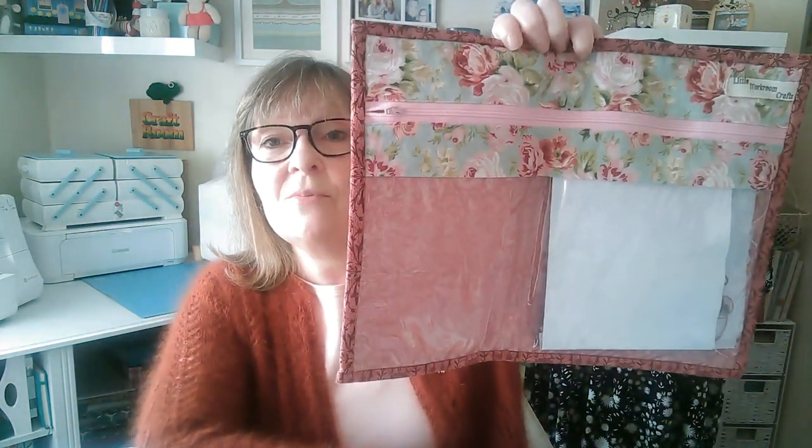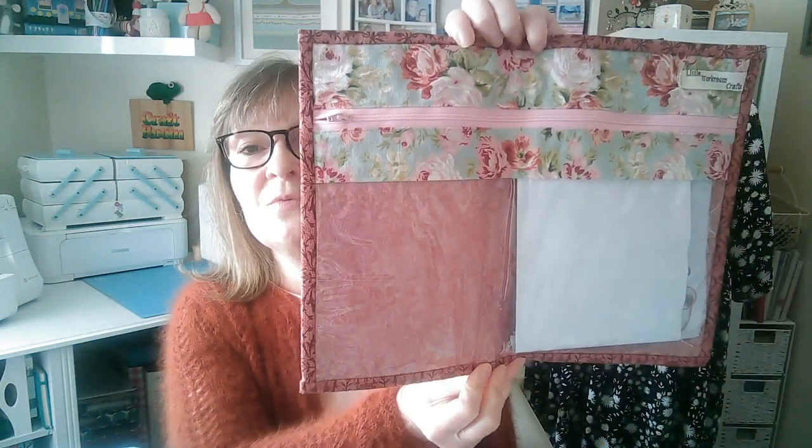But I just reopen the project and do some work on it as much as I can, and just sort of try and concentrate a bit more time on that project. And this is the cross stitch project bag that I bought from Davina at Little Workroom Crafts. It's very pretty. Always think of Davina when I work on this.